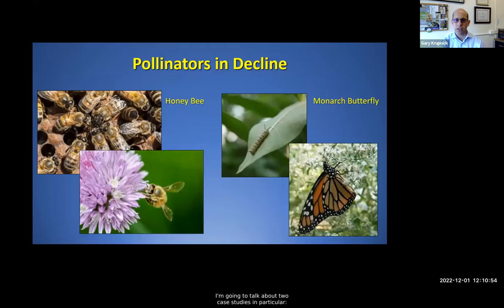I'm going to talk about two case studies in particular. One is the honeybee and one is the monarch butterfly. And the reason why I'm going to talk about these two is because there's an abundance of data for these two species. Many other species of pollinators that I talked about earlier, we just don't know enough about, and we don't know why they're disappearing. We don't know how far along they are going, but we have really good data on honeybees and monarch butterflies.